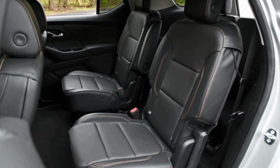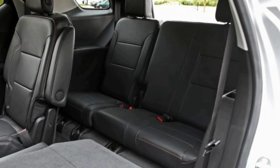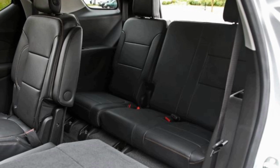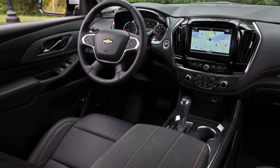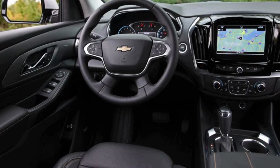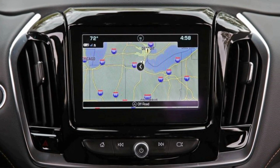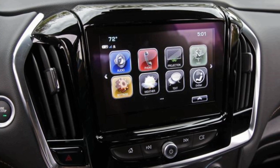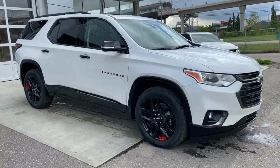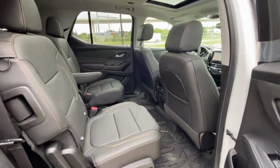The Traverse provides spacious accommodations for 7 or 8 passengers, including a third row sized for adults. A high-quality upgraded sound system and easy-to-use voice controls give the Traverse an edge among other 3-row SUVs. The navigation display is clear and detailed. Apple CarPlay and Android Auto come standard. The current generation of the Traverse received a 5-star safety rating.